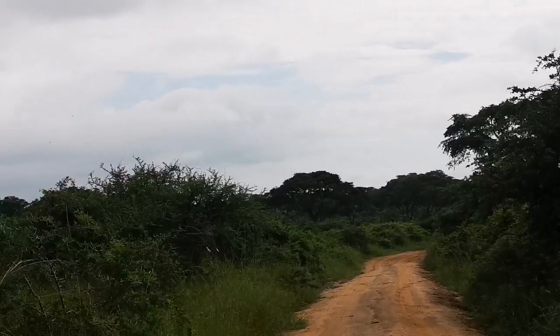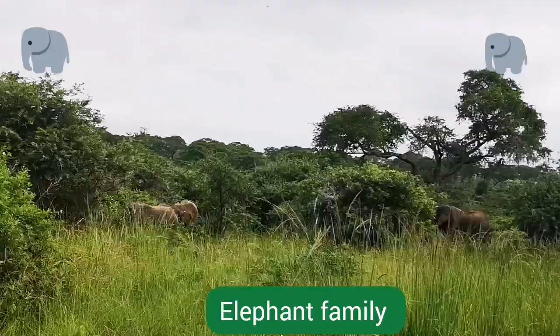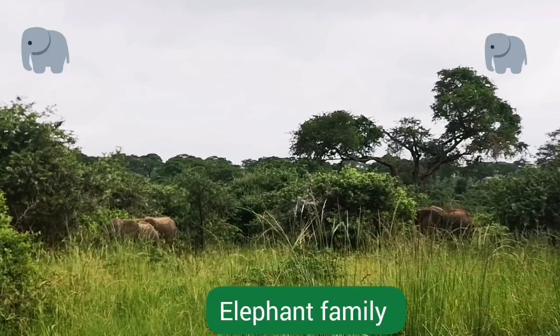Finally, I get to see elephants. We found a family of elephants and they were quite close to me. I think this is my lucky day, don't you think?